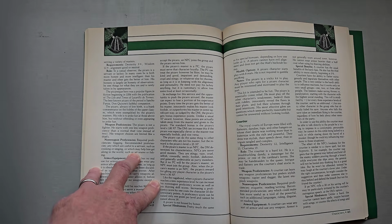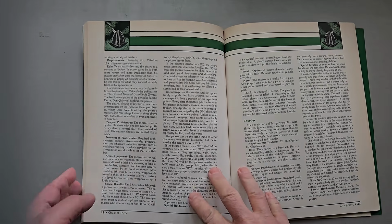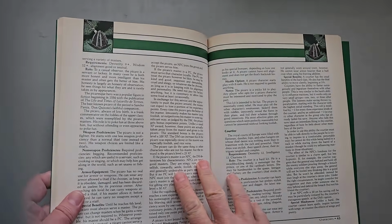But if you know those old Bugs Bunny cartoons where Daffy Duck is in the lead and Porky Pig is his trusty sidekick, but Porky Pig always ends up making Daffy Duck look foolish, Porky Pig is the Picaro character in those cartoons. Okay, those old Looney Tunes.